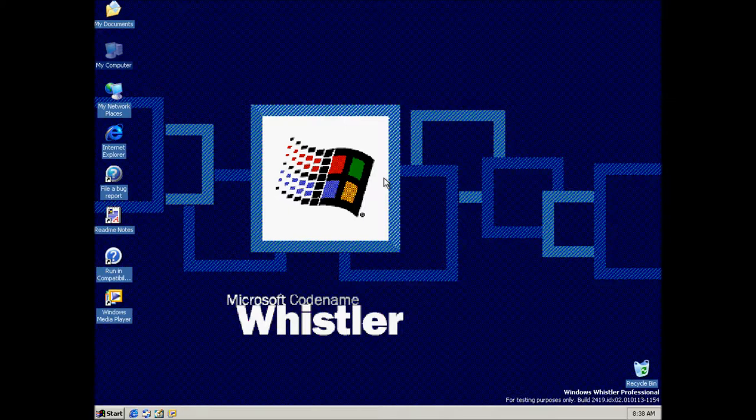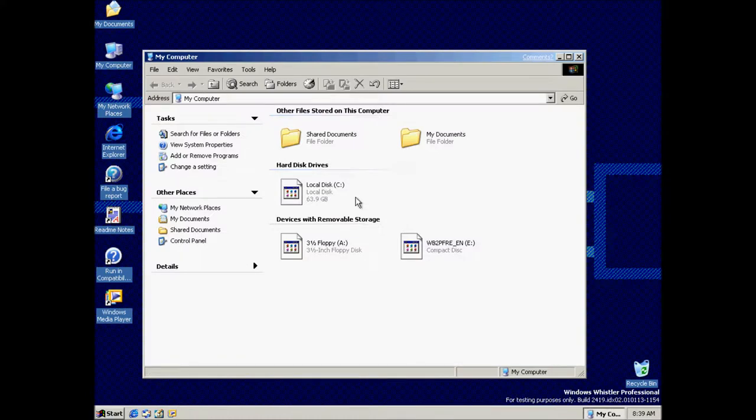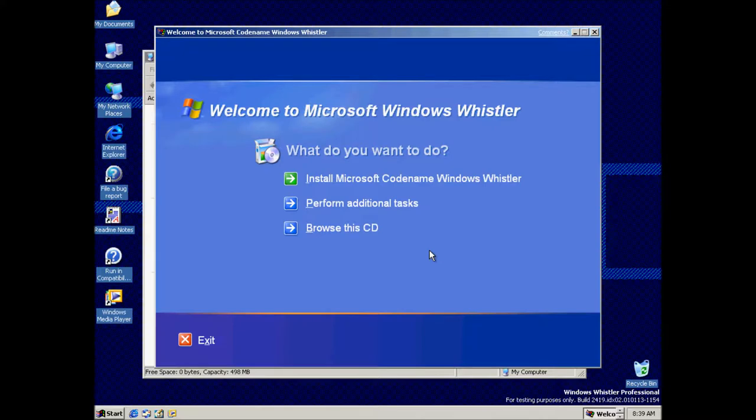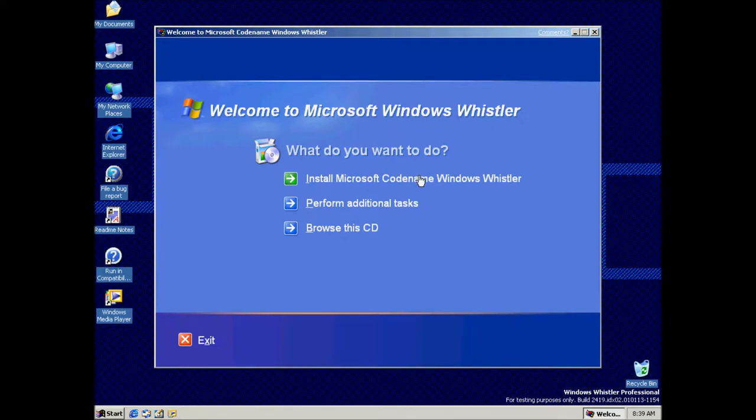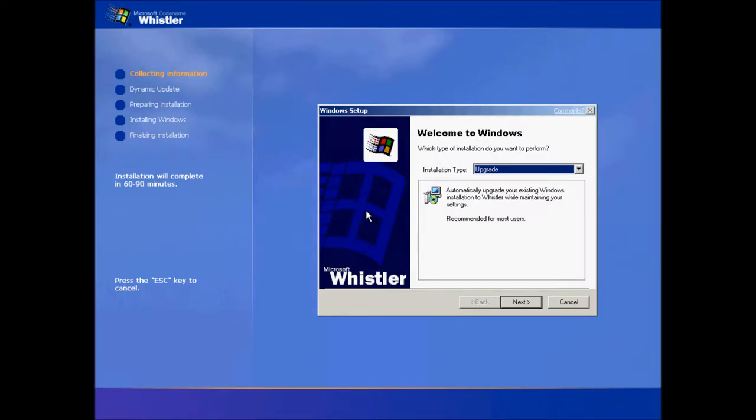We are going to upgrade to build 2428, the first beta 2 build of Microsoft Whistler. Let's go in. Oh, as you can see, it's got the Windows XP logo now, but here it still has the old logo. It should change soon. Into setup. Still got the old logo up here. And here. Don't know why.